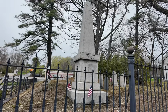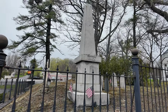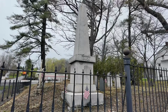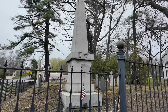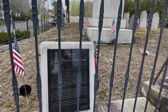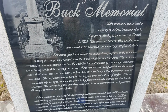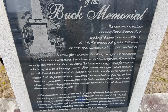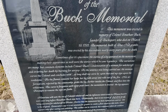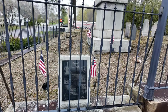And it is said that he watched her burn. They put her in a bonfire. She burned, and then one of her charred legs rolled out of the fire. And it says right here, the witch's deformed son grabbed the leg and ran off into the woods, and said that a curse would befall Jonathan Buck.